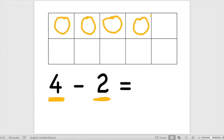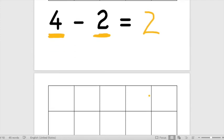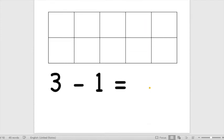Great. Minus 2. So we are going to get rid of 2 of our circles. So we're going to cross out 2. 1, 2. Now we're going to count how many circles are left. 1, 2. 4 minus 2 equals 2. Let's do our next problem. 3 minus 1 equals.